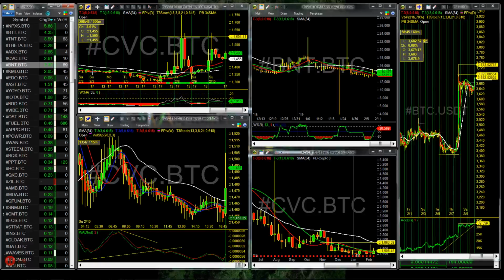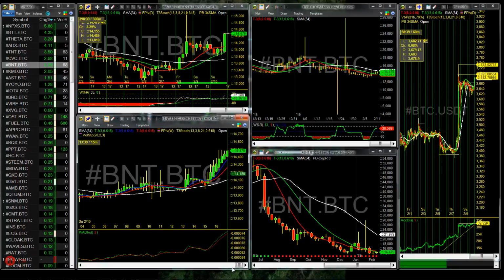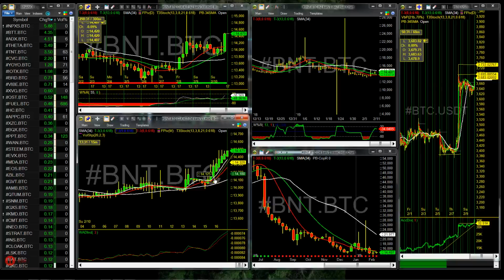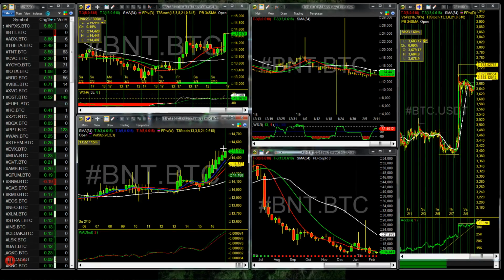ADX looks alive. I got on my intraday chart, I got my Heiken Ashi candles. So you can see no wicks on the bottom of these candles here. Those are bullish candles. Nice accumulation right here.